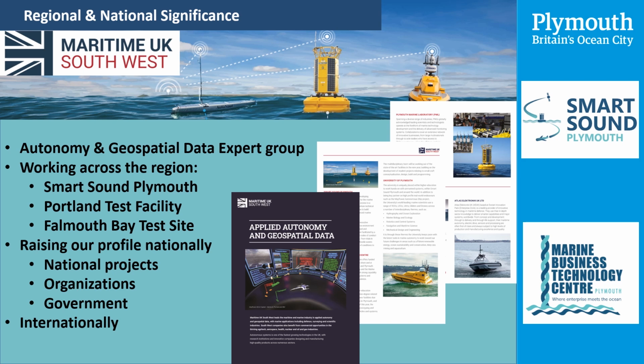Talking with organisations again, you may have noticed on the FAST cluster slide the UK Hydrographic Office are part of that. The Met Office offer the meteorological information from Smart Sound Plymouth, and also going forward in the next few months we would hope to be able to announce some more key national organisations moving down to Plymouth and being part of what's going on with Smart Sound.